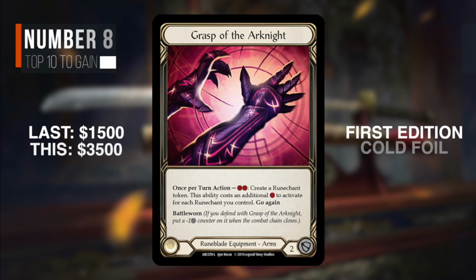And in number 8, we've got Grasp of the Arknight. This is the first edition cold foil version of this legendary. Last week it was sitting at $1,500. This week it's sitting at $3,500.